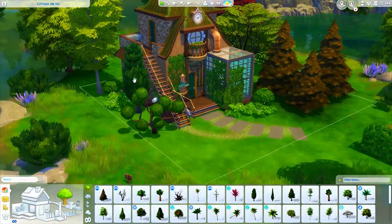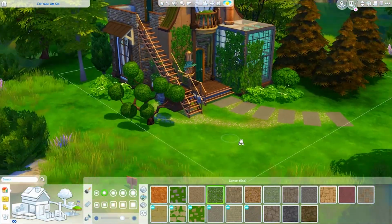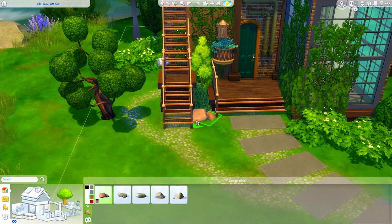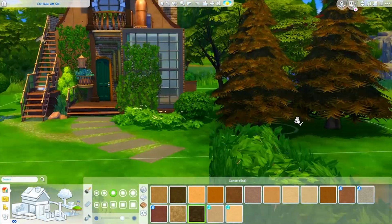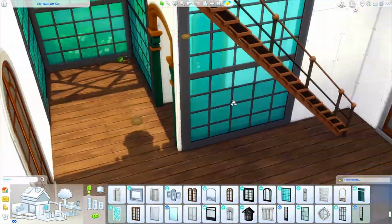So I just have a couple of trees here and there. I do have the tree in the front that's like those big circular bushes, which I just thought looked really fun and quirky here. But I mostly just have a couple of sized up low-lying bushes, a single rock, a couple of bushes elsewhere, and that's really it. That's the landscaping. It's probably the quickest landscaping I've done in a build in a long time.